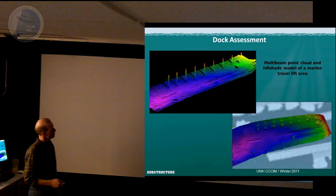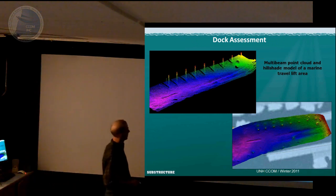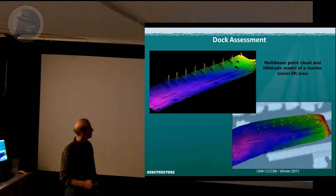This is a boat ramp, the boat haul out down in Newport. You can actually see the propulsion scars on the bottom from the boats that are being put in and out.